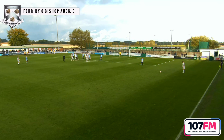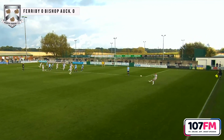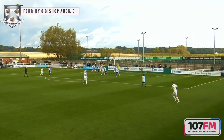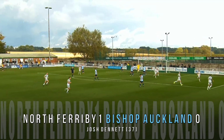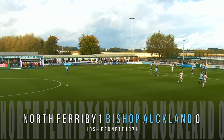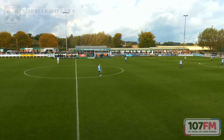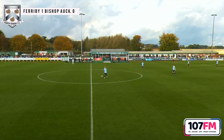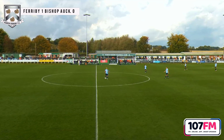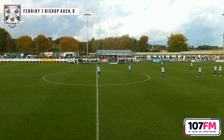Tilsley's gone forward. Kirk's gone forward. Jack Walters in there as well. Ball swung over by Shortland. It's a header. It's a goal! Delivered so well by Joel Shortland, and the goal scorer is Josh Dennett. Not only a creator, but a scorer as well. The breakthrough has happened, 37 minutes here at the Dransfield Stadium. North Ferriby 1, Bishop Auckland 0.